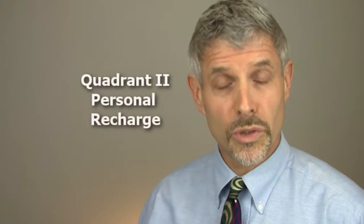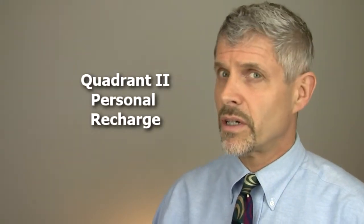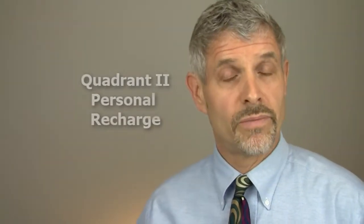Quadrant two is personal recharging activities. A couple great ones here are, one, making sure that you do a weekly life scheduling process. Write down everything about your life outside of medicine on a scheduling system that you carry with you. Basically, if you don't write down exercise, if you don't write down time with your kids, if you don't write down the things that are important in your life outside of medicine on a schedule that you have with you all the time, those things are highly unlikely to happen.